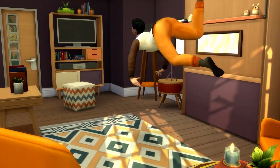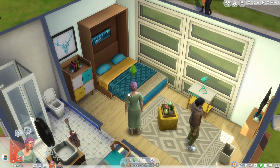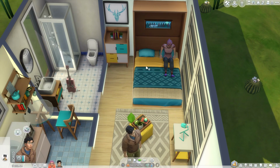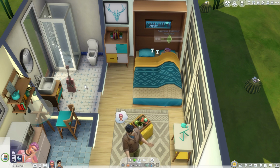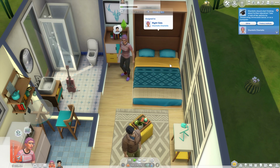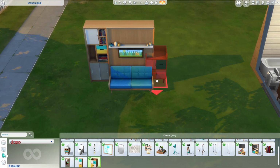We'll go over the gameplay mechanics in a moment, but it basically just takes up the same tile space as a double bed, but it looks like a sofa when you first pull it down. I will admit, I do find it very strange that the whole point of this is to make it tiny, but because it takes up the whole entire space of a double bed, it still doesn't make much sense to me. There are some good points about this pack.